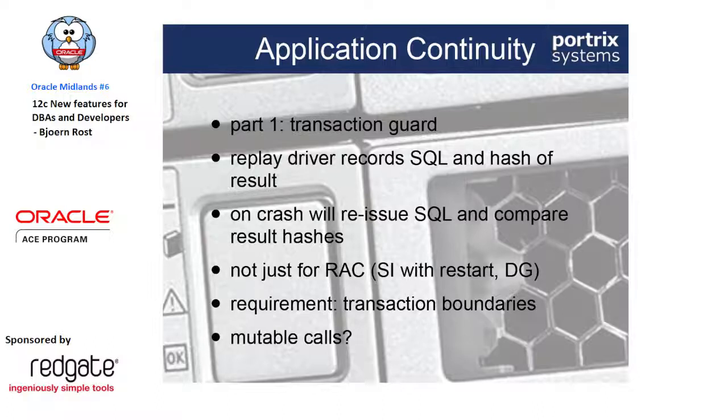This doesn't just work for RAC, it also works with single instance where you do Oracle restart. It can also work with Data Guard, as long as you set the timeout high enough. It does require something called a transaction boundary, which basically is just telling the driver how long it should record SQL for. If you're using WebLogic or the Universal Connection Pool, these transaction boundaries are being inserted by default for you. You don't have to do anything. If you write your own Java applications, you have to insert these things into your code.